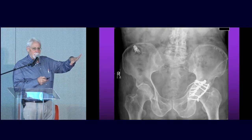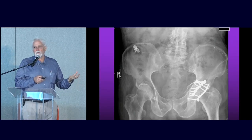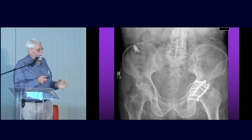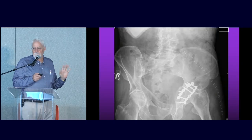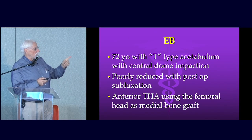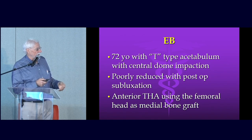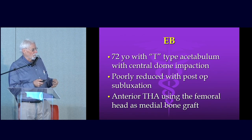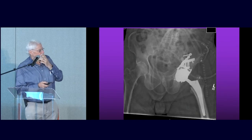This patient, one of my partners did it initially, and he knew it was a problem, and he pretty much within a couple of weeks. And she wasn't really doing that great, so I thought, perfect time, let's go ahead and do it. And you guys picked it out. So 72 years, this is what you were looking for earlier. And you talked about the femoral head, using it for bone graft, and there was already subluxation. So this is what I initially did.